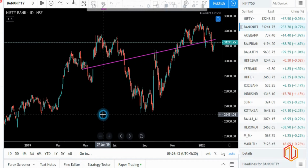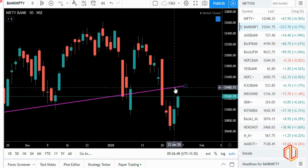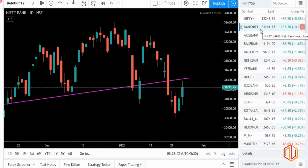Yes, this is the one that we're talking about. So there's a breakout, there's a pullback, and I'm expecting the market to fall from here. So I'm bearish on both Nifty and Bank Nifty for this week. And let us see some trading opportunities.